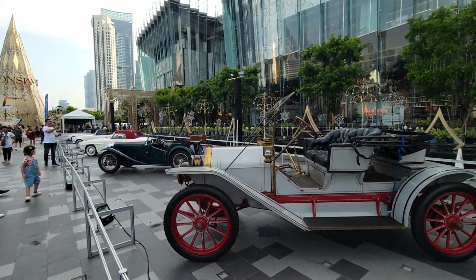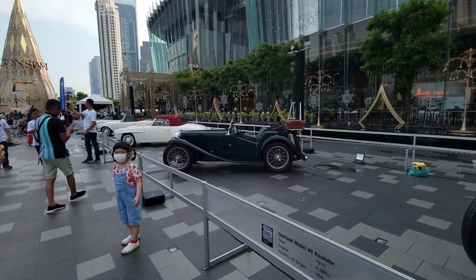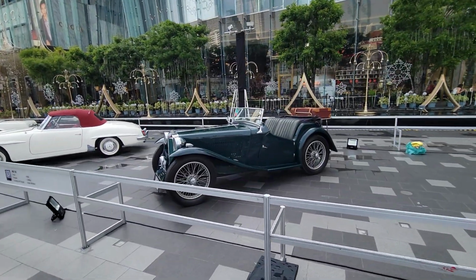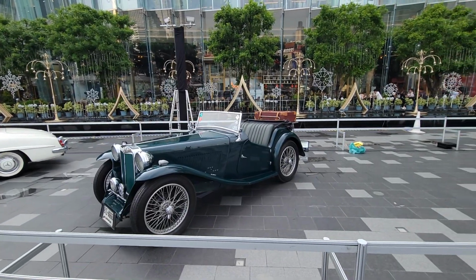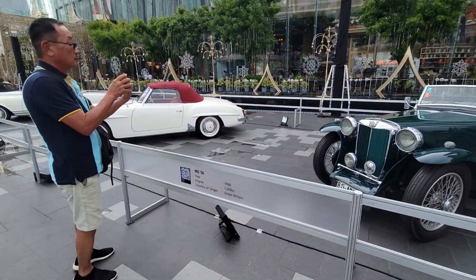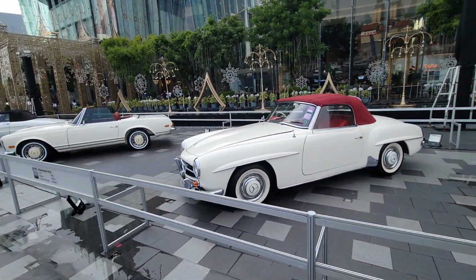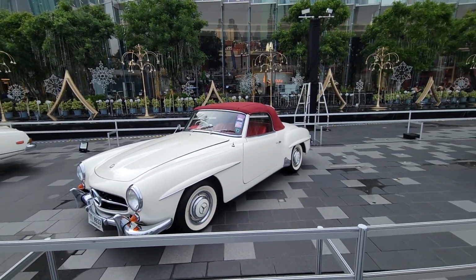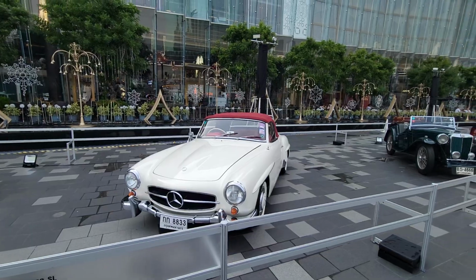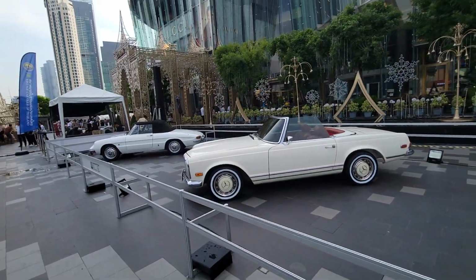Just trying to get my bags up. Don't like that? How about this baby right here? Huh? That's a MG. 1936. Pretty cool. There you go. Don't like that? How about a Benz 190 SL? 1958. I love that Range Rover down there. I'm gonna talk to my wife about that.